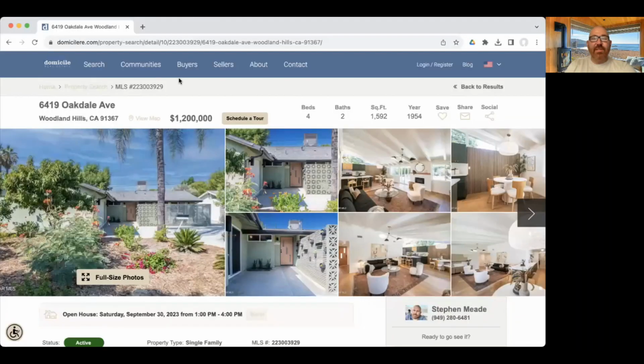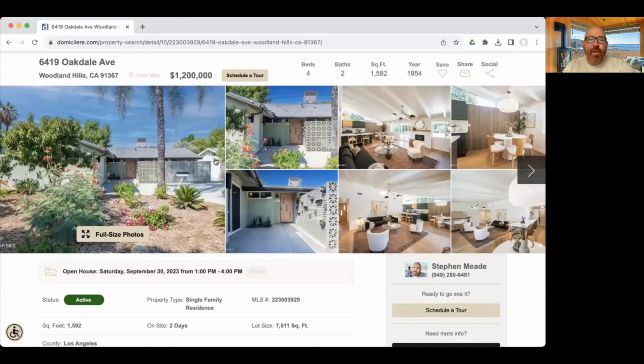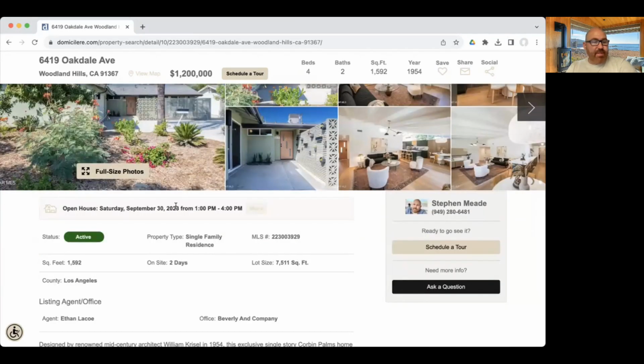We're going to take a look at our featured home this week. It's something I'm really excited about. This is 6419 Oakdale Avenue in Woodland Hills, California. 4-bed, 2-bath, just under 1,600 square feet. Built in 1954, and it is listed at $1.2 million. It's on a 7,500 square foot lot, so really a good sized lot. But there's a bunch of things that are done to this house that I think make it extra special, and they're worth talking about.